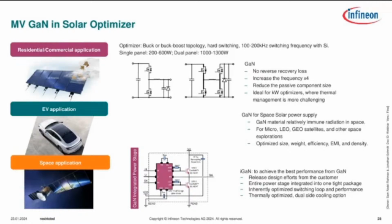Both are hard switching, and they run at around 100 or 200 or so switching kilohertz. They can process single panel or multi-panel. So here are some examples of power. You could go up to 600 watts in a single panel, or up to 1.3 kilowatts or so. Where GaN plays a role here is that these topologies are hard switching, so reverse recovery is always a problem, especially if you go to higher switching frequency. So you can use GaN with no reverse recovery and increase switching frequency and reduce the inductor size and passives and even thermal dissipation.